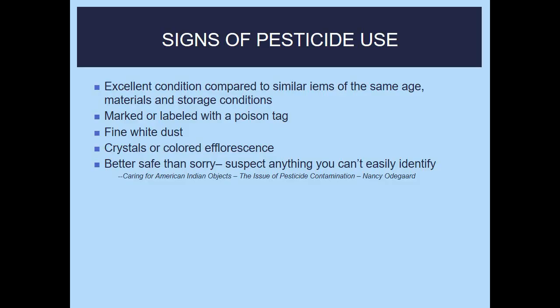You can look at for signs of pesticide use. If something is in fantastic condition compared to other similar objects of the same age and same composition, you might have some pesticide use. If you see something that's marked as poison, that's a good sign. If you see a fine white dust or crystals or some kind of colored efflorescence, some kind of an outgrowth.